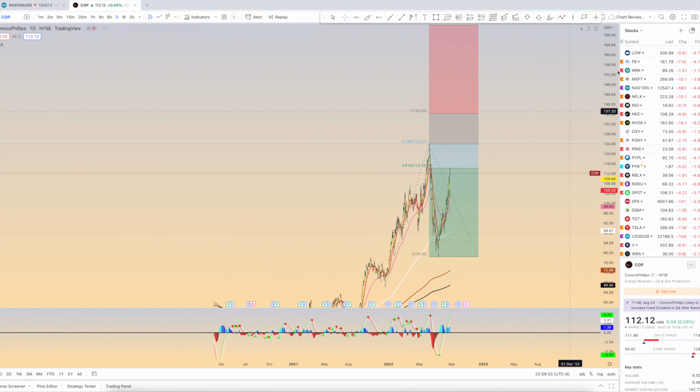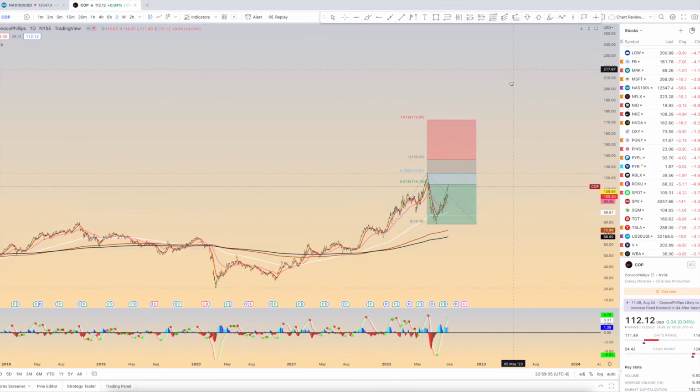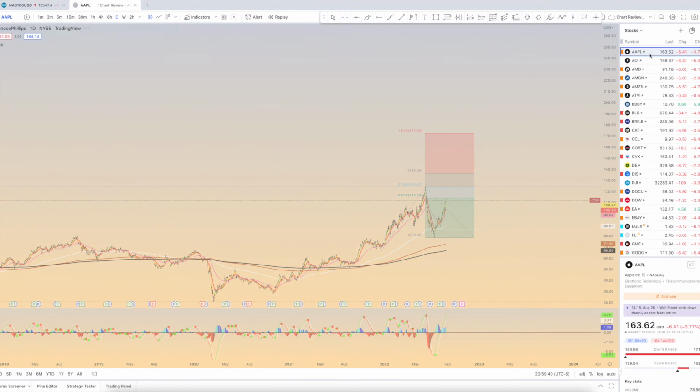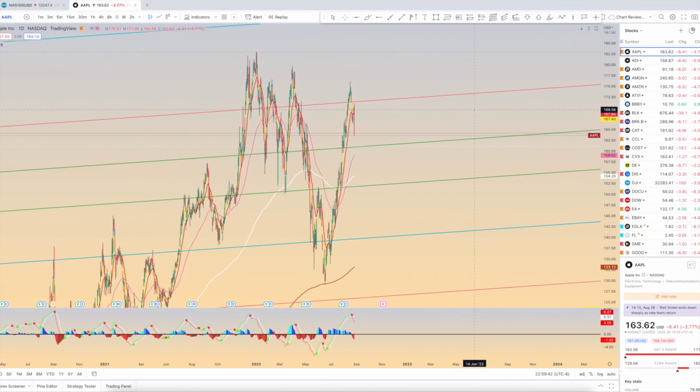But overall, this is how stocks have been going. You're going to see massive drops in the next few months. If there's rallies, they're just going to be bull traps. So please try to avoid making any silly mistakes.